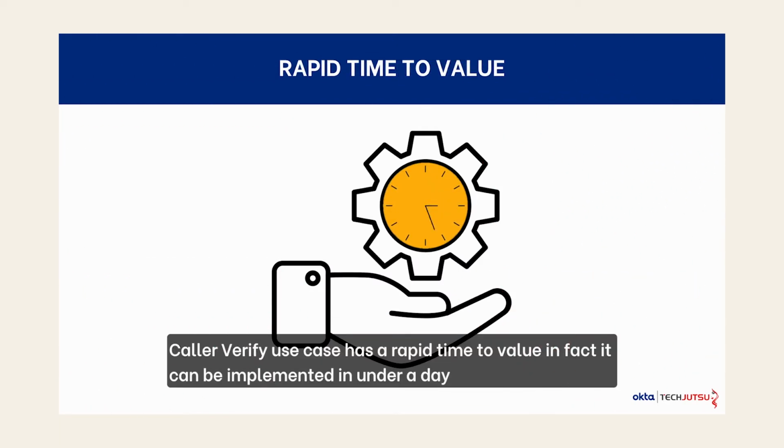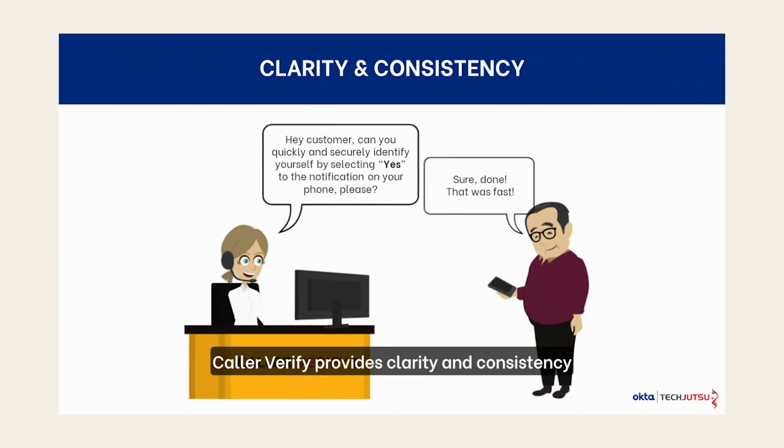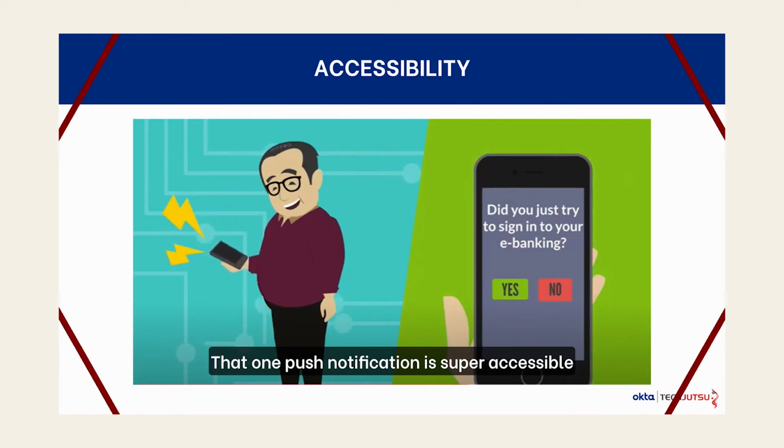The Caller Verify use case has a rapid time to value. In fact, it can be implemented in under a day. We all have vulnerable customers, and it's our responsibility to ensure they're protected. Caller Verify provides clarity and consistency. That one push notification is super accessible.